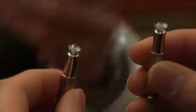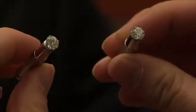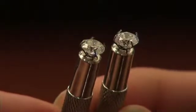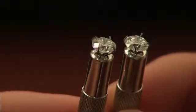You can look at 2 stones that have the same color and clarity and same size, and they will look dramatically different because of the cut. If it's cut to its optimum performance, the light really comes back through to the eye. If it's cut to save weight, you may lose a lot of sparkle and brilliance in that diamond.